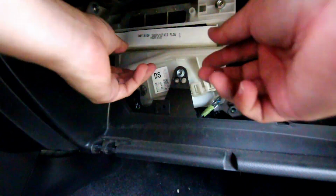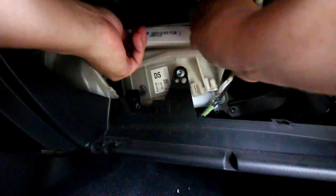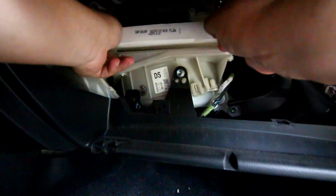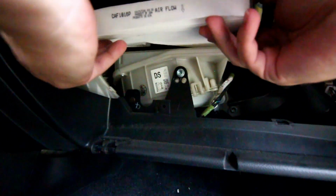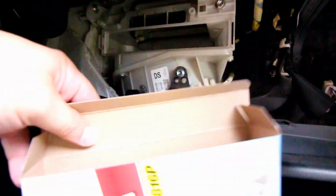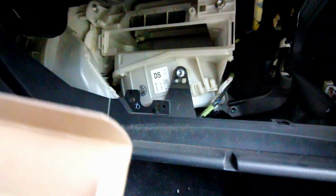So what you're going to do is just pull out the old air filter. Just grab a hold of it. Just going to slide that bad boy out. Whoops. Grab it from the edges. It's going to slide on out. It's going to be a tight squeeze. But you remove the old air filter. Then we're going to take the new air filter, the one I only paid $12.99 for, instead of 40 bucks.